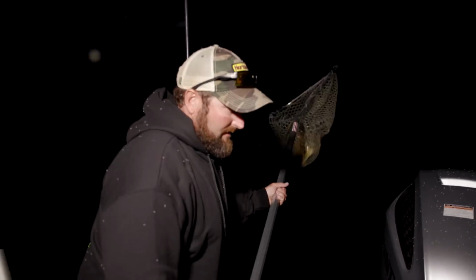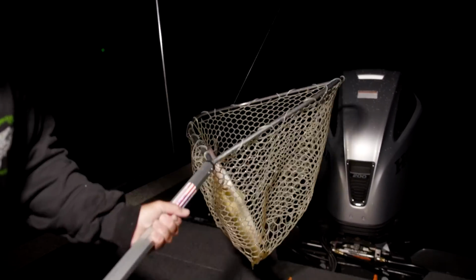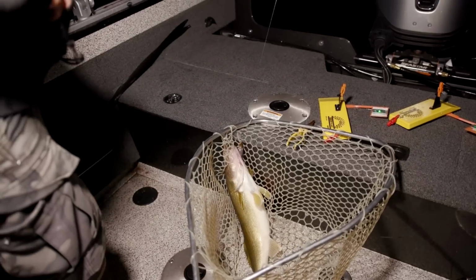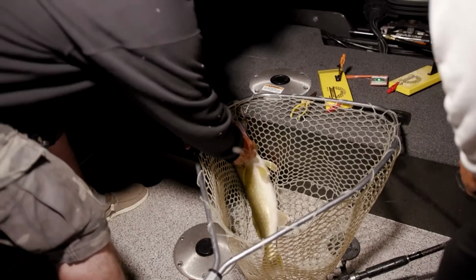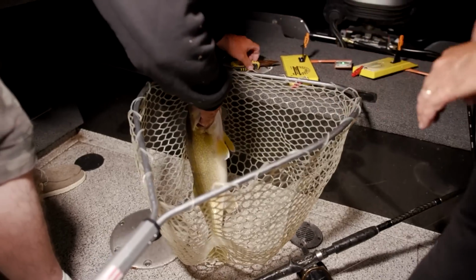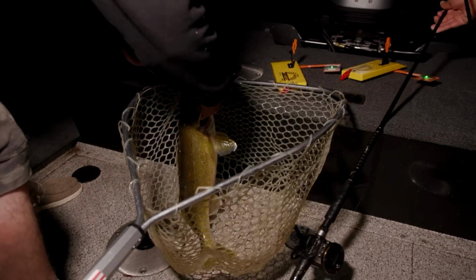Nice fish. He might have to be an eater because we have no choice. This is going to be the smallest fish we catch. Nice fish, John. Oh my gosh. There's your pliers right there, Johnny. These fish are hitting it. You see that? I don't know if you guys at home can see that.